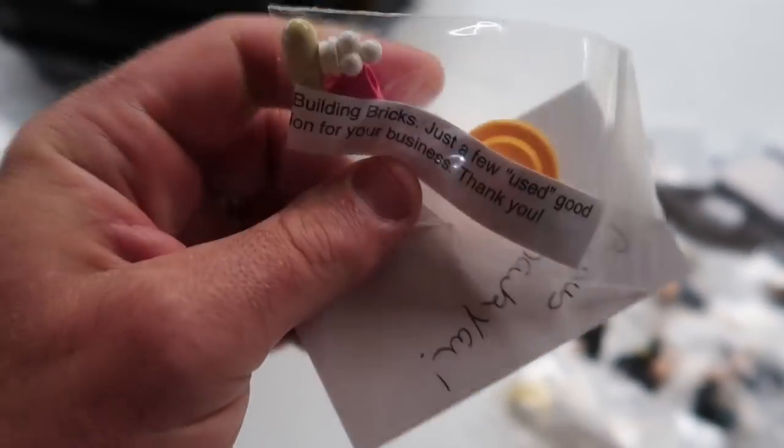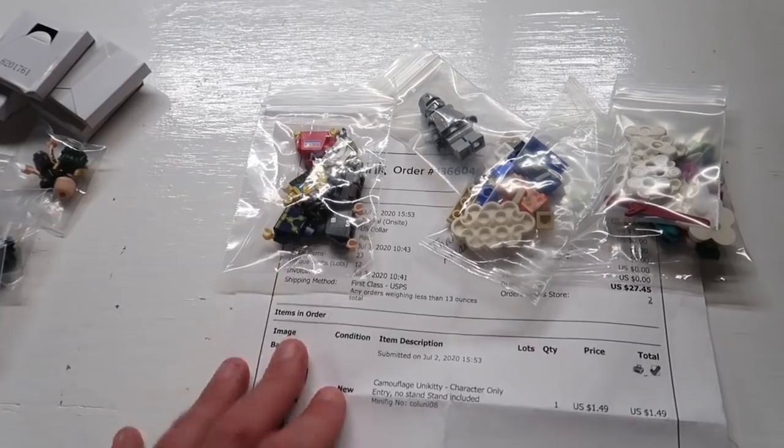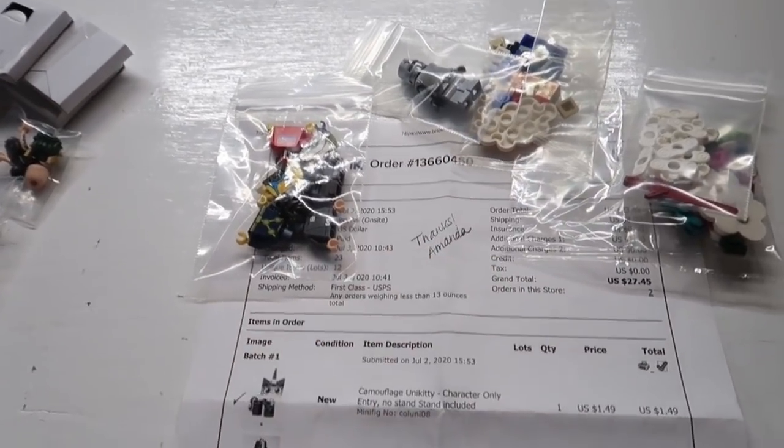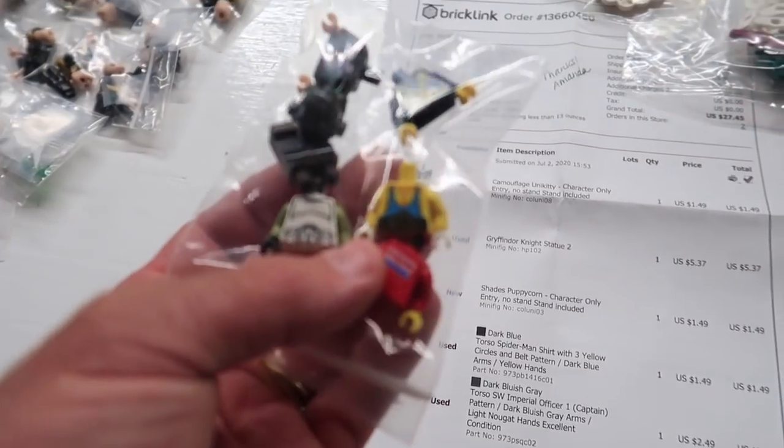Got a bread, ice cream, a cup, and a dish. Very nice. And then, not sure the name of the store. There's Amanda's is the seller. I came here specifically for this torso.